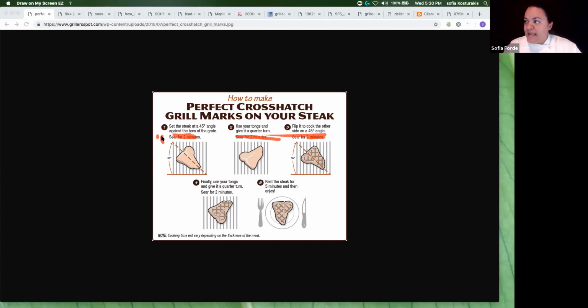From 10 to 4, if you have your clock, you want to put your steak, chicken, fish, whatever you're grilling, from 10 to 4. You let those grill marks be. Especially if you're doing chicken or fish, you want to let the grill cook it. It's going to stick to the grill, but when that Maillard reaction starts happening in your protein, it's going to detach itself from the grill.